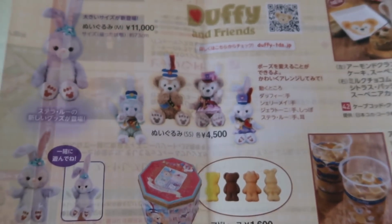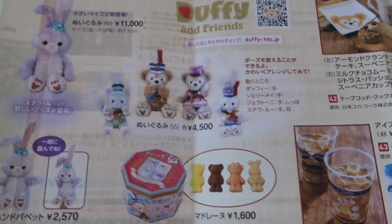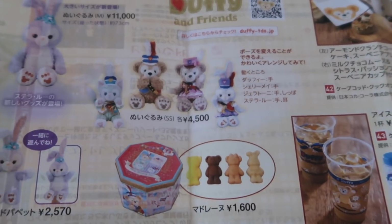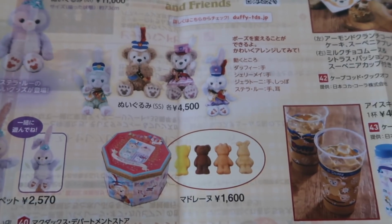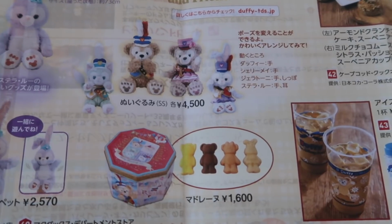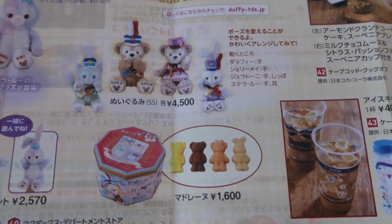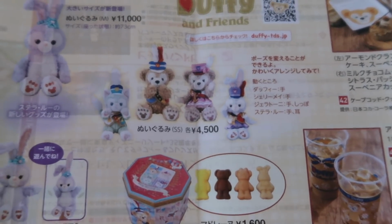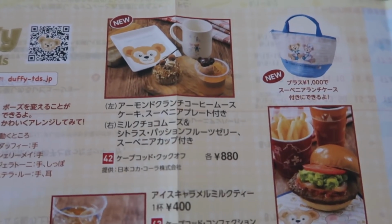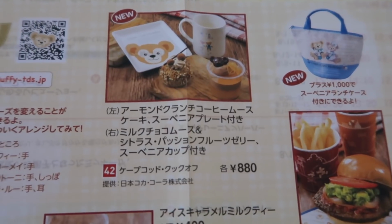And Duffy, we got some Duffy merchandise. Last month, some new Duffy merchandise came out. And later this month, they don't have it in here, I'm not too sure why, but at the end of August, there is a new sleepwear line of Duffy merchandise coming out. It looks really cute. They're in like little pajamas and stuff. It's so adorable.